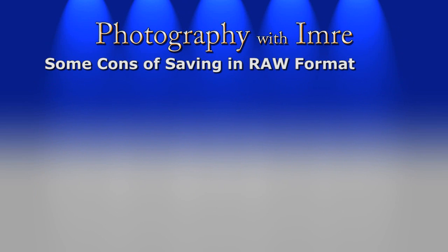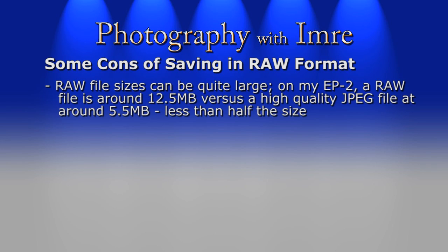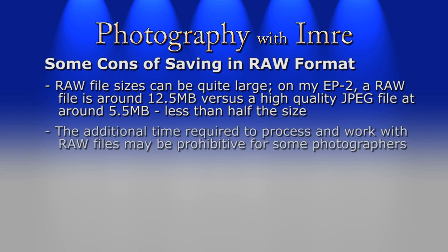But there are many cons too. RAW files are quite a bit larger than their JPEG counterparts, so unless you have huge memory cards, which are becoming fairly inexpensive, you still might have storage issues. And unlike JPEG, RAW files must be processed before you can view them. Some photographers may find this extra time to their workflows prohibitive.